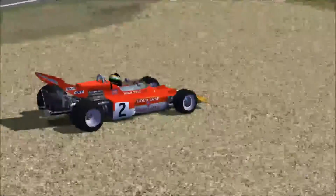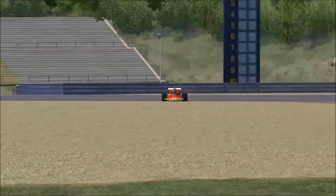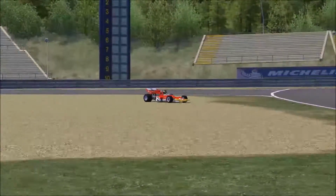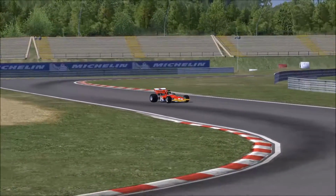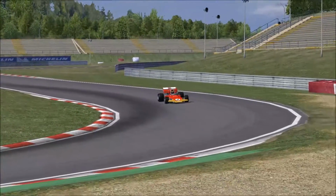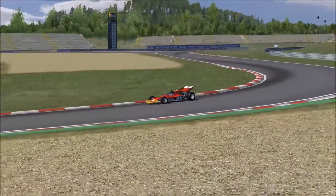I've done exactly the same thing again because I locked the brakes and just ran out of road. So definitely treat these cars with respect if you drive them, because they will bite back. Absolutely, they will bite back and they will have you off the road.